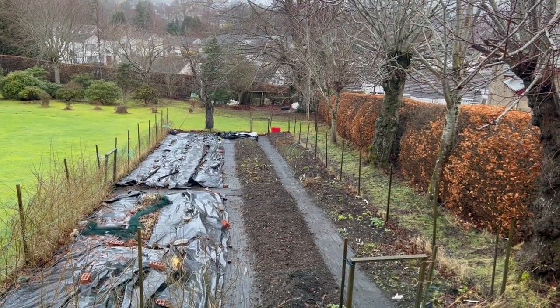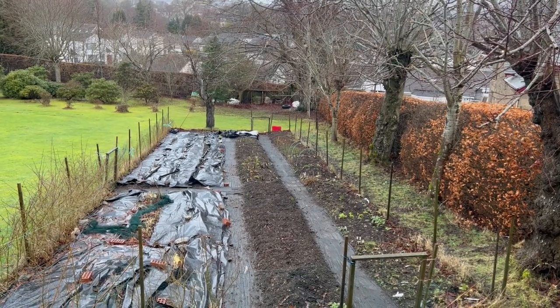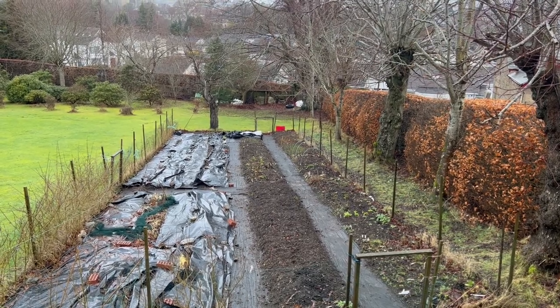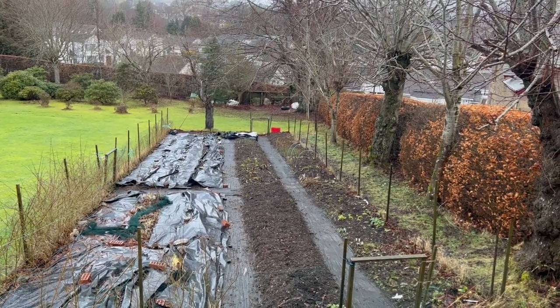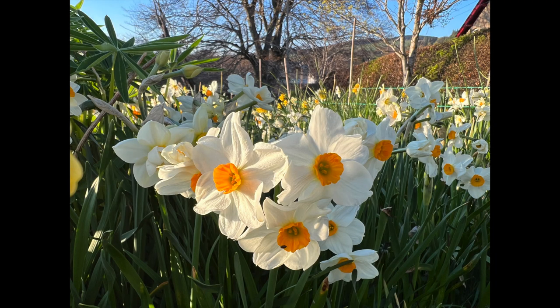At the moment, because it's winter time, it's difficult to envisage this as a working flower patch, but as the months go on and we start to use it, I'll be able to show you how it's working, and hopefully it'll do really well for me with lots of dahlias and summer annuals growing in here. So I would say definitely have a look at things. If things aren't working for you in your flower farm or your garden, you can change things. Things don't have to stay the way they are.